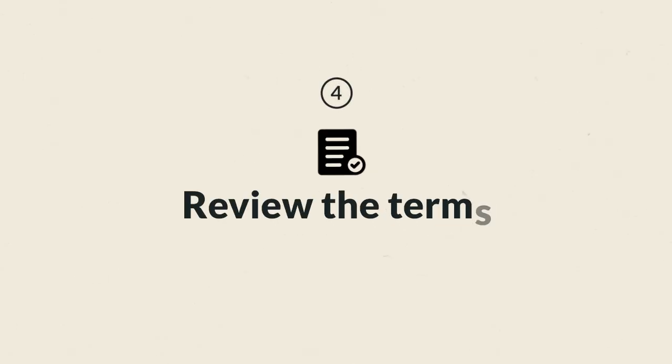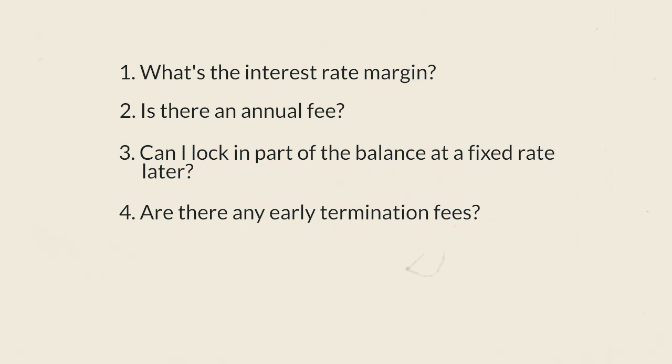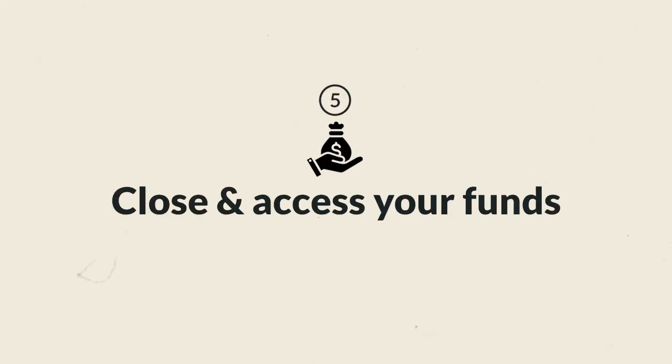Step 4, review the terms. Now that everything is done, you'll want to ask questions like, what's the interest rate margin? Is there an annual fee? Can I lock in part of the balance at a fixed rate later? Are there any early termination fees? Do I have limits on how much I can draw from the line of credit at any given point in time? Step number 5, close and access your funds. Once you're approved, you'll sign a few documents and boom, you get access to your line of credit, usually through online banking or a special checkbook.